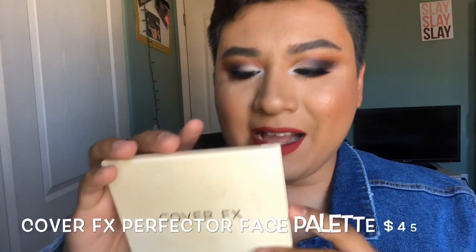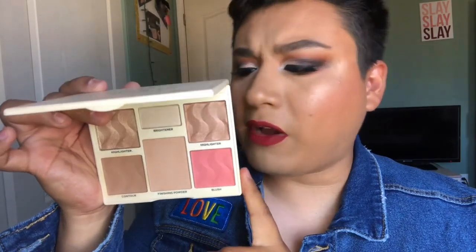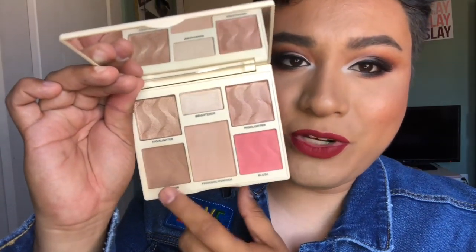So now for contour. Lately, I've been using bronzer to quickly contour my face, but if I contour my actual face, normally I still use this palette here to contour my nose because I love how this powder is. This is actually a face palette, the Cover FX Perfector Face Palette. I was given this by a friend who has BoxyCharm, after I signed up with them. I love this contour shade to sculpt your nose.